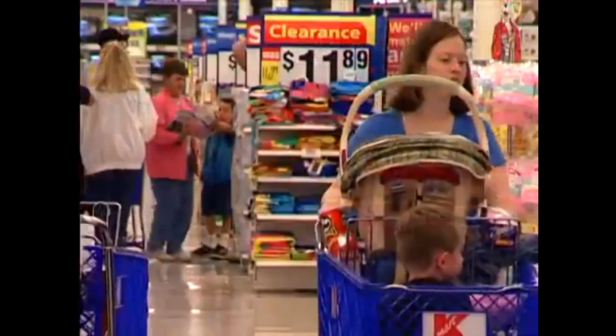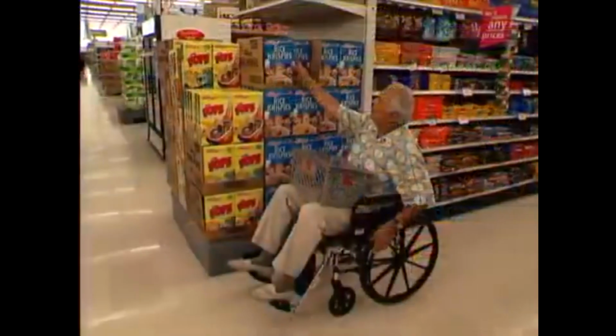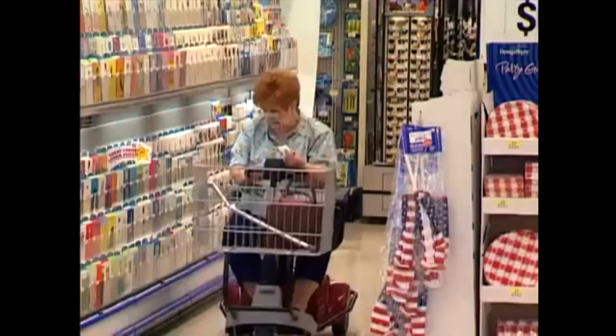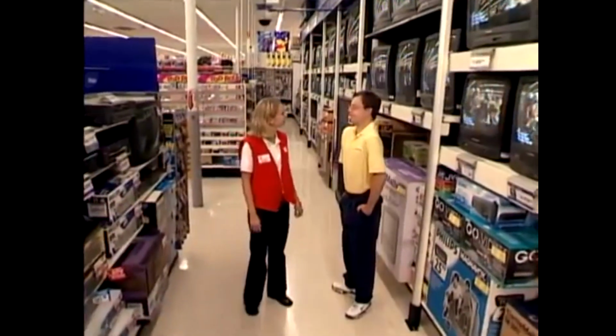Think about it. Kmart customers are a very diverse group: tall and short, small and large, young and not so young. Some customers have disabilities, including mobility impairments, blindness, deafness, or a disability you cannot see, such as a learning disability or psychiatric illness. But there is one thing all Kmart customers have in common. It's the reason they've come into the store. Every customer has a need. And it's our job to satisfy that need every day.